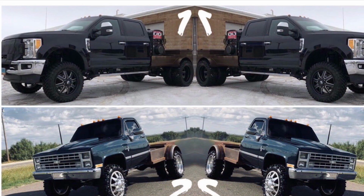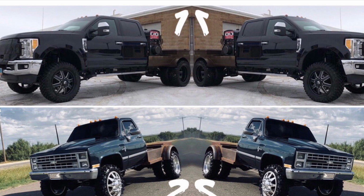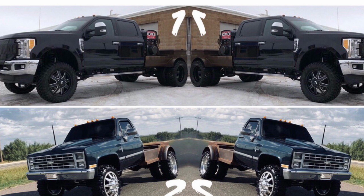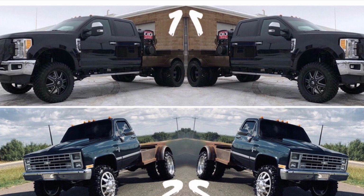Next one is Travis versus JJ. These rigs are both very sharp. It just depends if you guys like older rigs or newer rigs, because Travis's is the new Ford, as you guys can see, and JJ's is an old one.